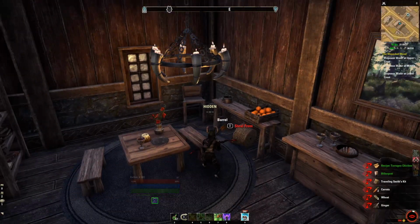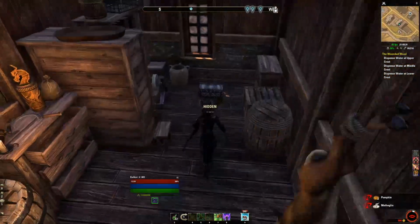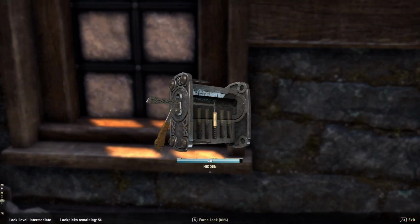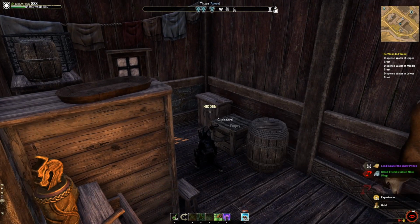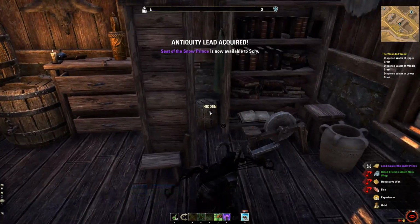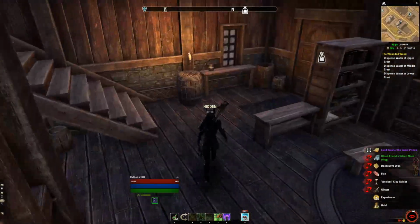The barrel, there's a barrel in the corner over here. You can grab these pumpkins. Alright, here's our first safe box. Got a lead out of that. Another seat of the Snow Prince. Got a sack up there, and now we're headed upstairs.